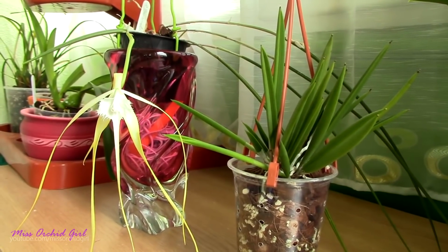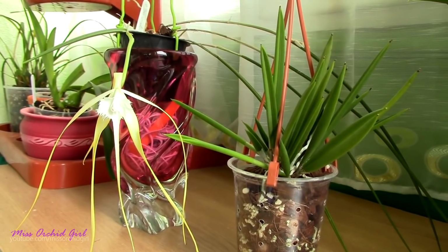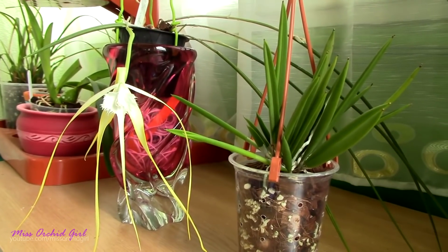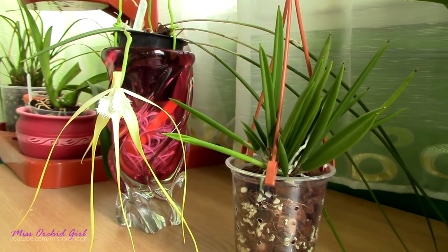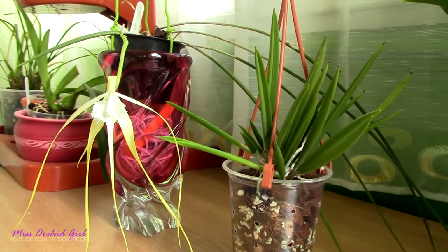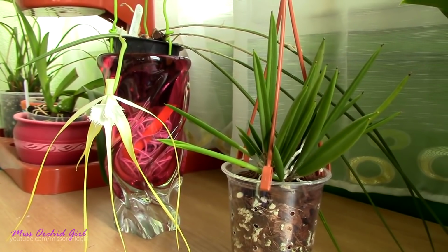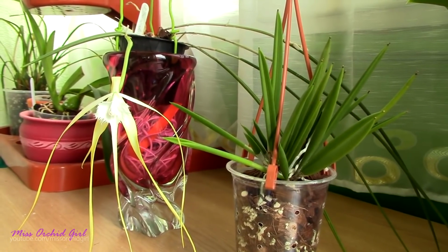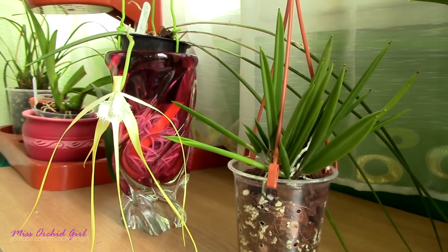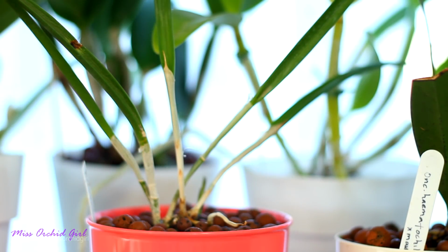I have other Brassavolas, and the closest thing to that one is the Brassavola David Sanders. But the most popular Brassavola, I guess, is the Nodosa. I had a chance to smell a hybrid of the Nodosa, and to me it doesn't smell as great and powerful as the cucullata. So I'm always on the lookout for the cucullata, but if I would have to restart my collection again, I think she would be on the top of my list.